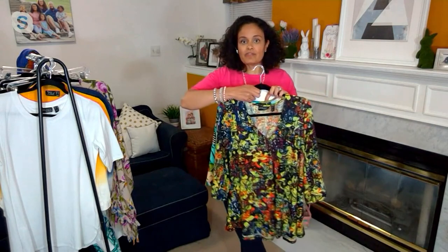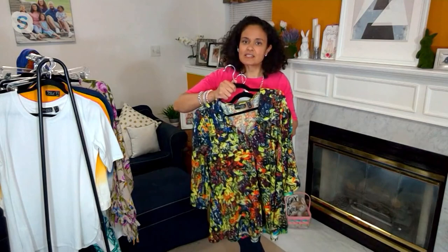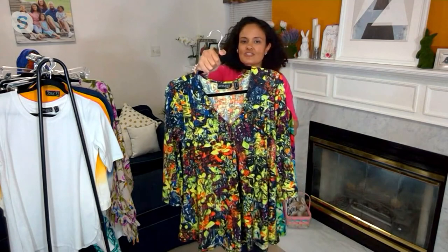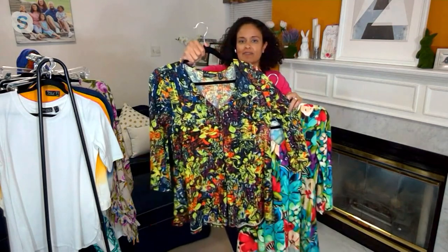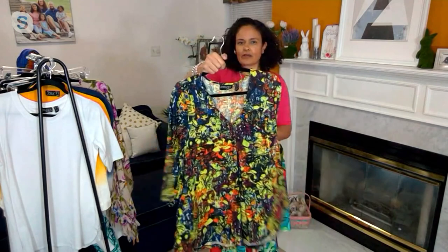Let's talk prints. So one of the original prints that QVC came back and said, hey, we need more of this, is vivid floral: blues, navy blues, black, kind of a citron green, a little bit of orange, a little bit of fuchsia even in there. And this is truly like an artisanal floral print, almost with a little bit of paint splatter. Very modern, but this is called vivid floral.